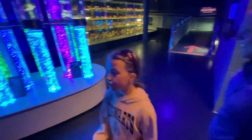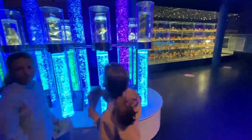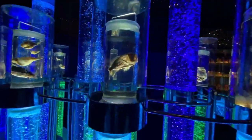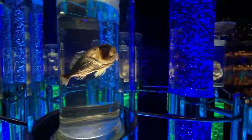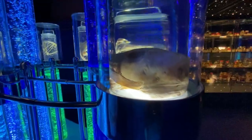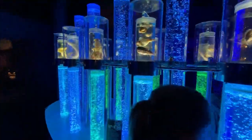Yeah, cool. Oh, look at these, all these weird sort of creatures. Oh, there's some weird ones. Also, look, Beth, they swim between 500 and 5,000 metres. Naturally camouflaged.